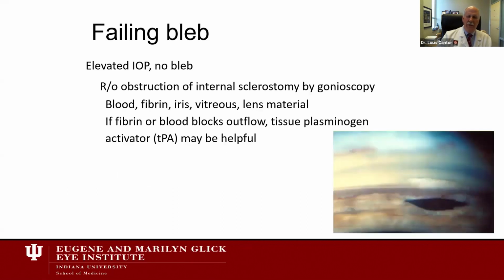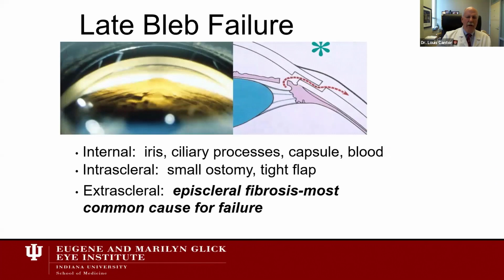Failed blebs we can deal with in many ways, but what I want to encourage you to do is if the bleb starts to appear to be failing, do gonioscopy and look at the internal sclerostomy. We often miss the fact that there's been a fibrin membrane or some scar tissue or iris that's affecting the internal sclerostomy when we're trying to treat the bleb on the outside of the eye, but not treating the actual site of the problem. Late bleb failure from episcleral fibrosis is also something that we have to be on the lookout for. And it's the most common reason why filtering blebs fail.